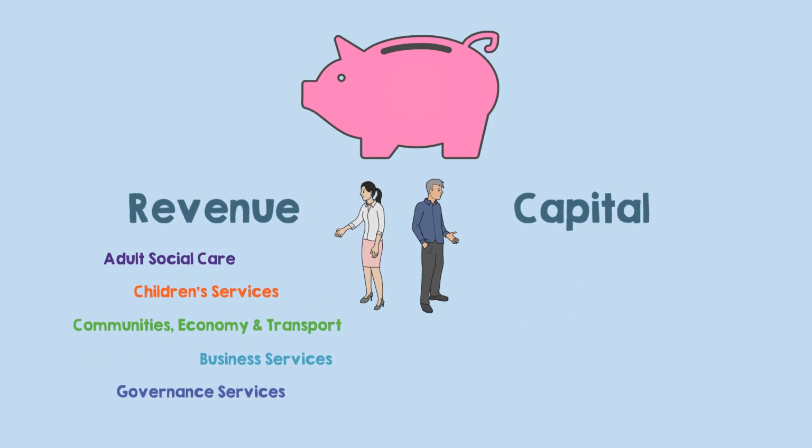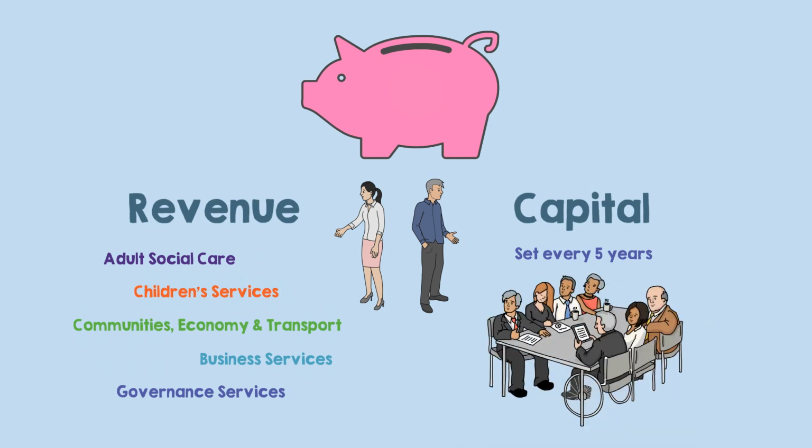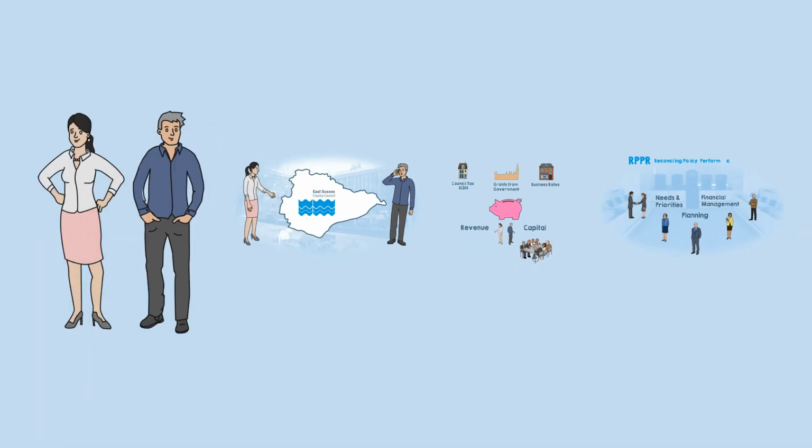Finally, don't forget the capital spending plans mentioned earlier. We set a capital spending programme every 5 years, but you'll also have a role in monitoring it and suggesting adjustments. As with any large business, the finances of ESCC can be complex to start with, but there's help and support to get you up to speed. As a councillor, you'll be making crucial decisions on behalf of our county. You'll be most effective with a good understanding of how we raise money and spend it.